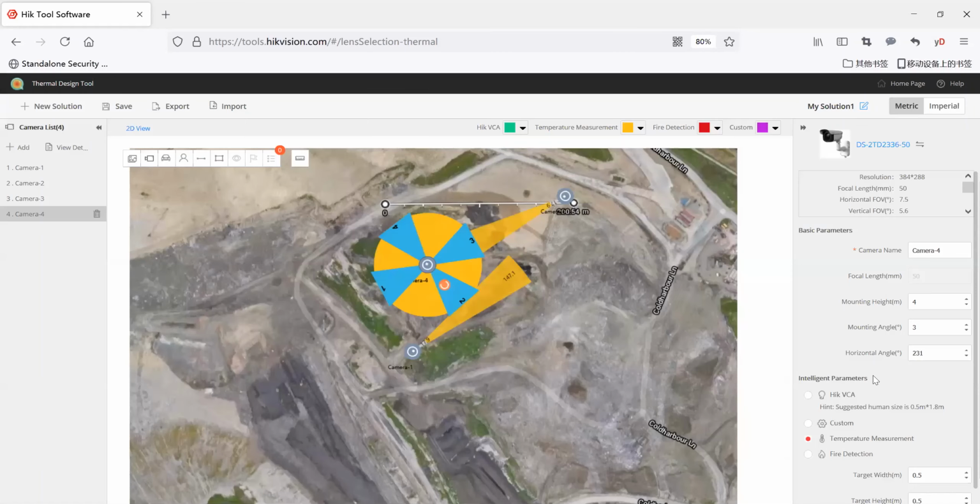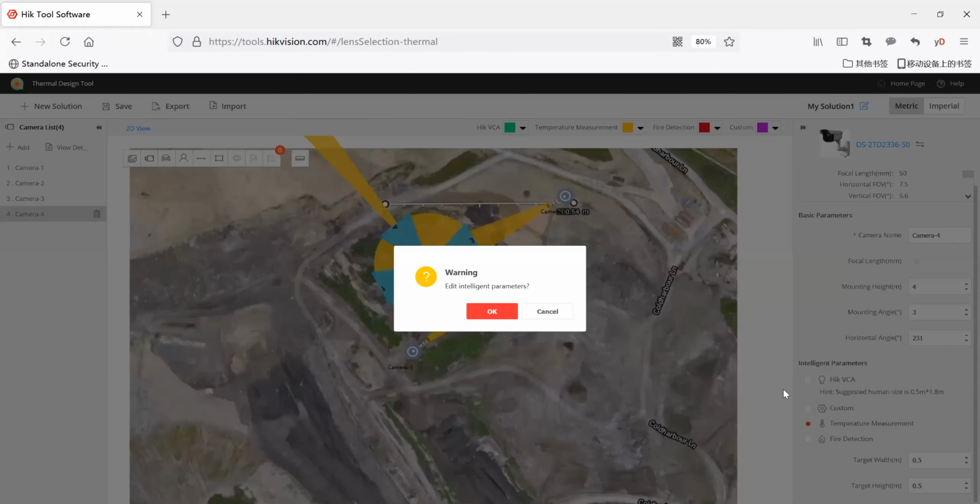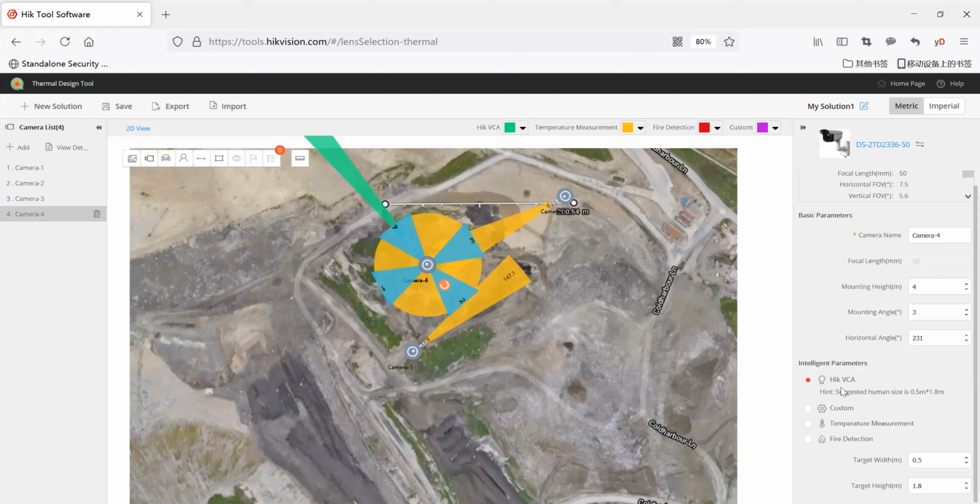Okay, and then here you have to switch the temperature measurement to perimeter. Perimeter means perimeter detection. Okay, so after setting perimeter, I can now get this camera out to protect this area.